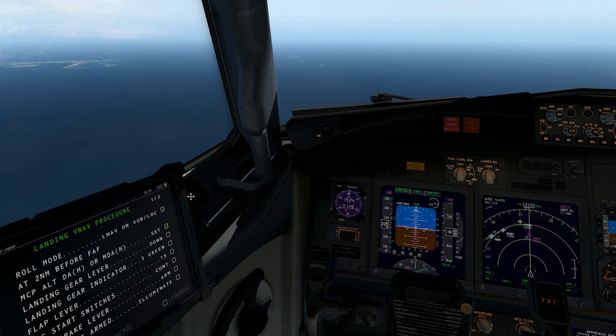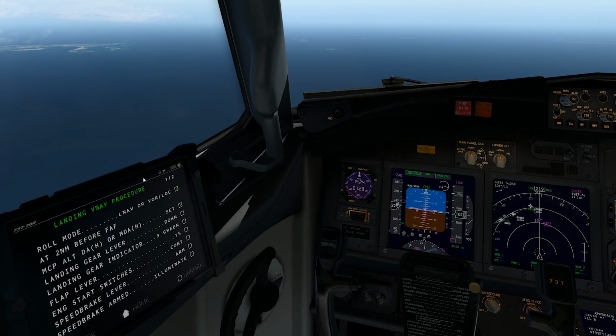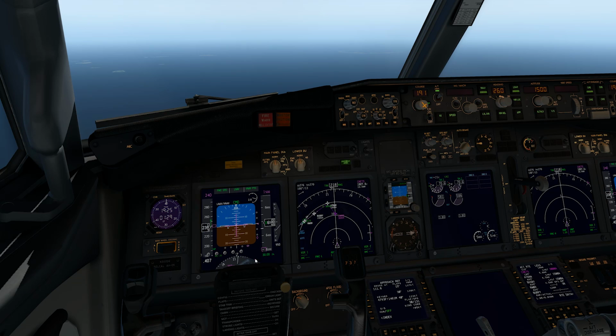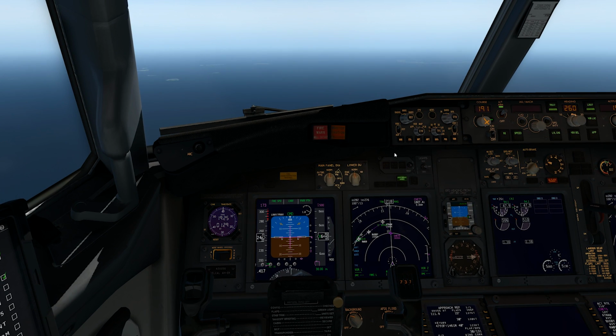Landing gear lever will be down, 3 green. Yeah, we know basic stuff. Flaps 15, continuous, armed, illuminated. Okay, so we want to make sure this is armed. So that is armed with the green light there. And we're going to go ahead and slow this airplane now. We'll go flaps 1. That's going to assist with the slowing quite a bit.